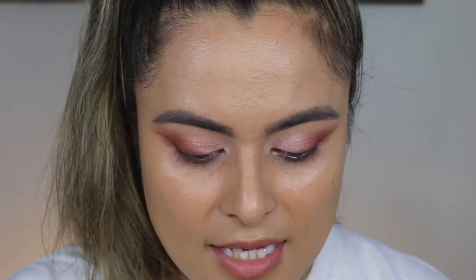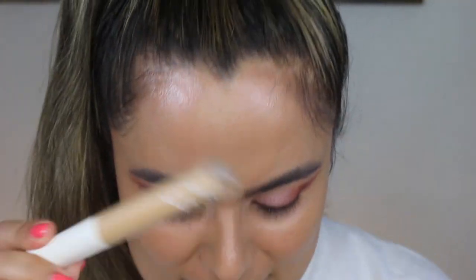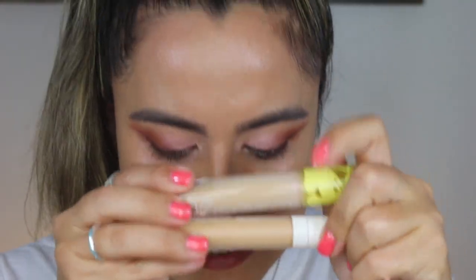Alright, so we are going to be playing with concealers today. I have the Ilia True Skin Serum Concealer in the shade SC3 Cava, which looks like this. And then I have the Kosas Revealer Super Creamy and Brightening Concealer in the shade 5. These are what we're going to be playing with today.